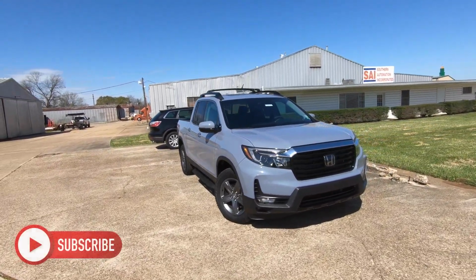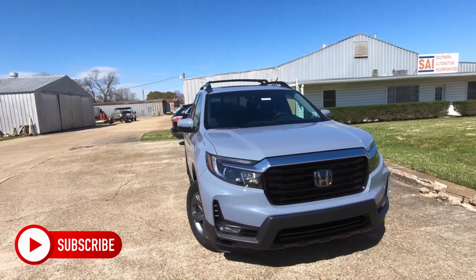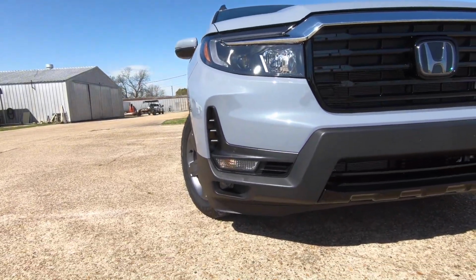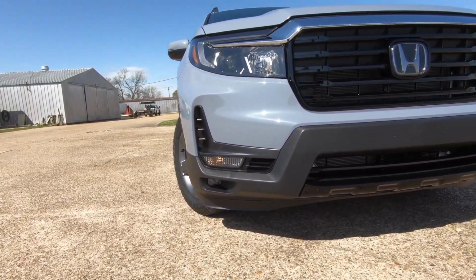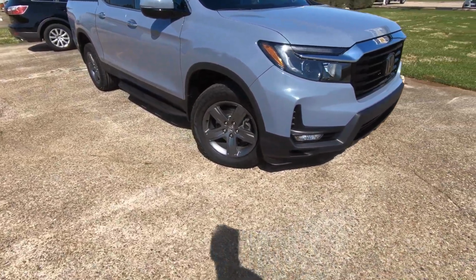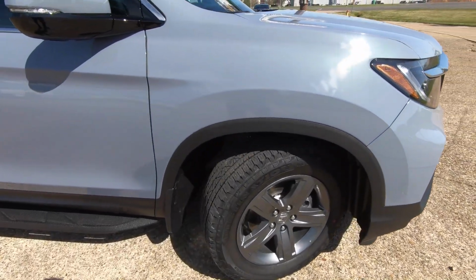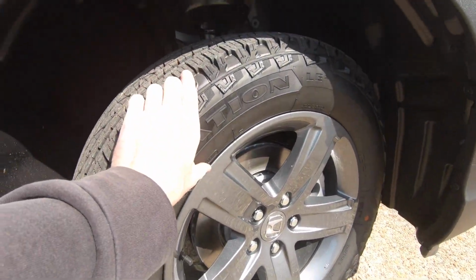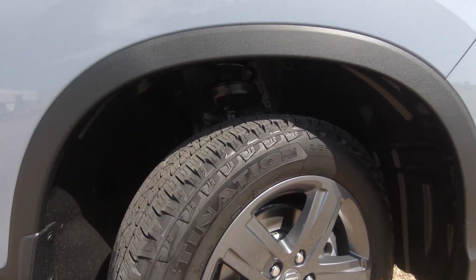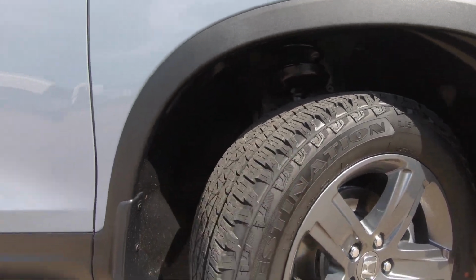So here's what we have. Sonic gray as the exterior color, LED headlights, daytime running lights, and even fog lights down there on the lower portion of the bumper. As you can see, 245/60 size tires wrapped around 18-inch wheels. And that 60 series sidewall, which is this area right here for those who may not know. Some of you do, some of you don't, so I might as well share it. That's going to contribute to better ride quality. That's always a good thing.